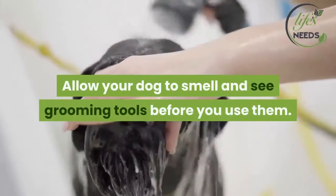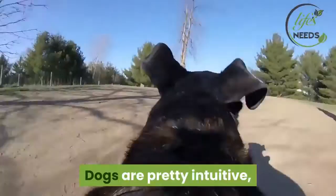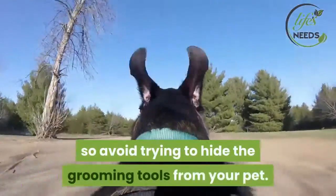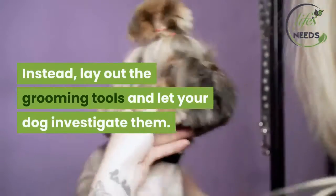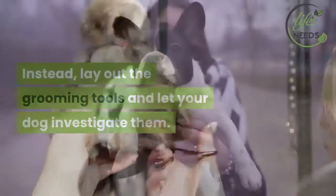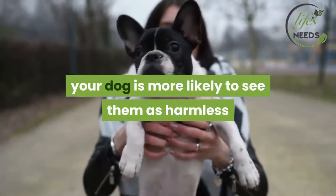Allow your dog to smell and see grooming tools before you use them. Dogs are pretty intuitive, so avoid trying to hide the grooming tools from your pet. Instead, lay out the grooming tools and let your dog investigate them. After sniffing and inspecting the tools, your dog is more likely to see them as harmless.